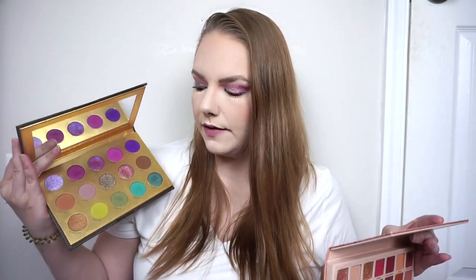For my next pairing, I have Lunar Beauty Moonspell versus Sigma Corte Rosa. Sigma is the winner. There are a few looks in here that I really loved, but I was kind of disappointed by the purples in here. Although I love the theme, I love the packaging, this just has amazing shades, a really great formula. So this is the hands down winner, and really this Belle of the Ball shade, that is what just put it over the top for me.